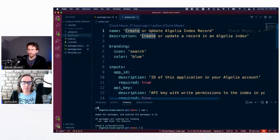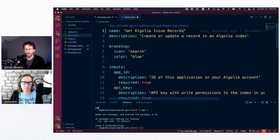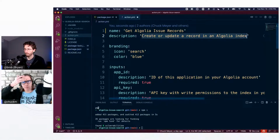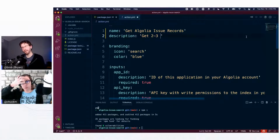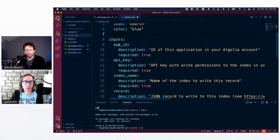Yeah. So we're actually going to get Algolia issue records. We're not making this too abstracted. Like you made yours pretty abstracted out. Yeah. No, I feel like this needs to be a little bit more specific. 2 or 3 action issues from Algolia bot. Index. Blue and a search icon sounds good. That's if we go in the marketplace. Yeah. Exactly.